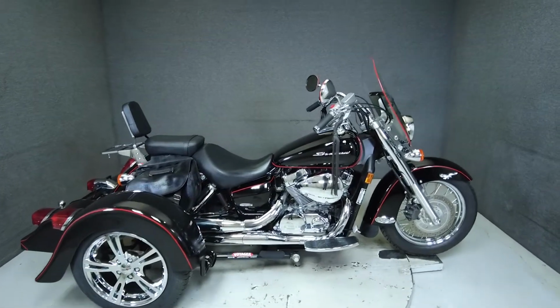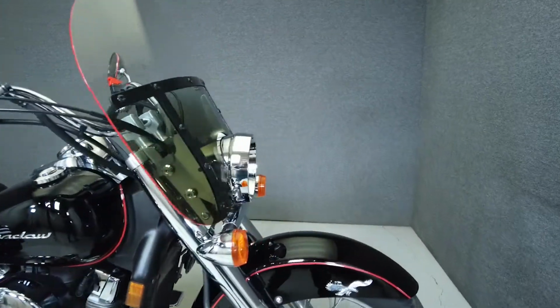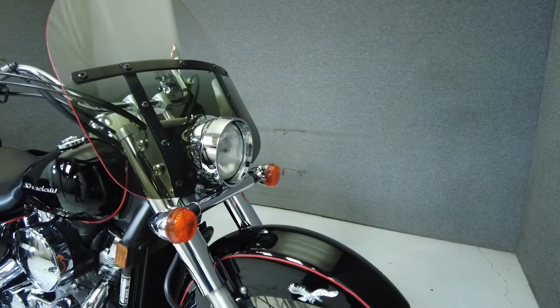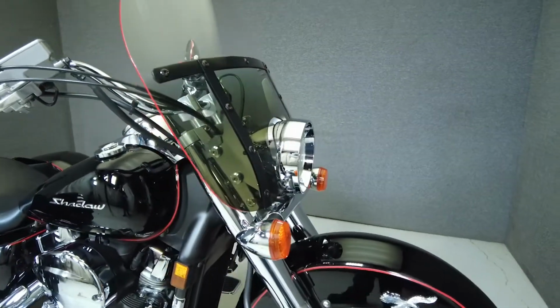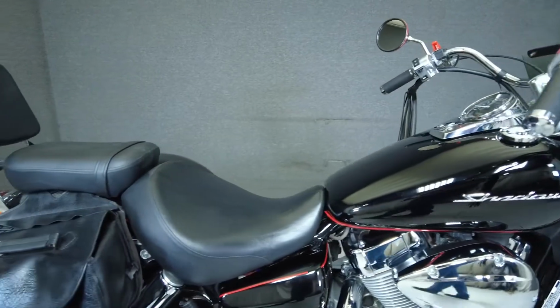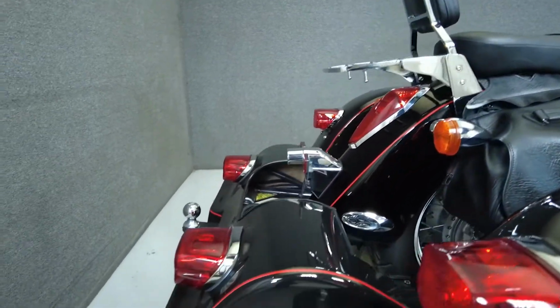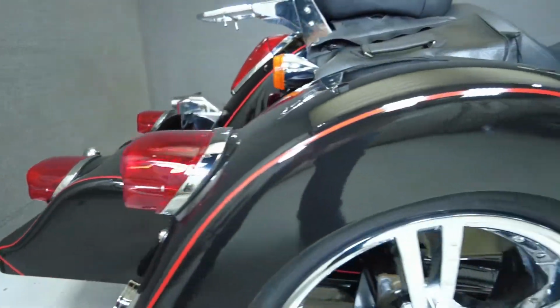This 2013 Honda Shadow AERO 750 runs and rides well and passes New Hampshire State inspection. It's been upgraded with a Voyager TRIKE kit, quick detachable windshield, Cobra rider floorboards, reverse, backrest, luggage rack, aftermarket saddlebags, and lever tassels.